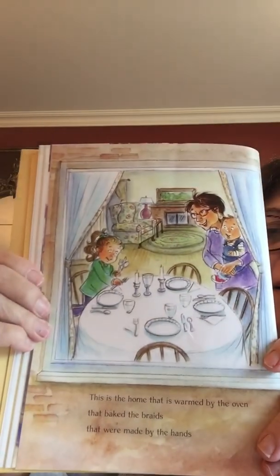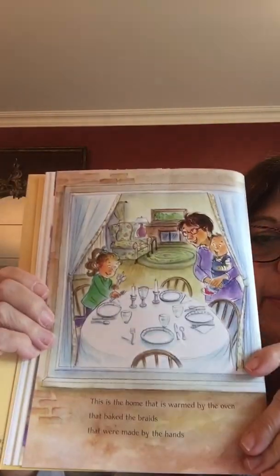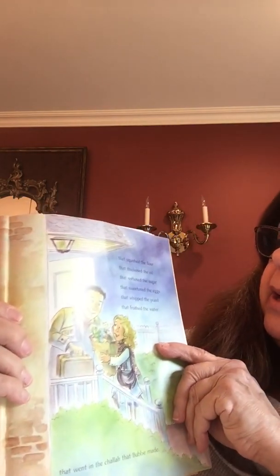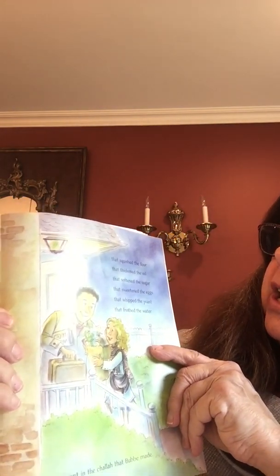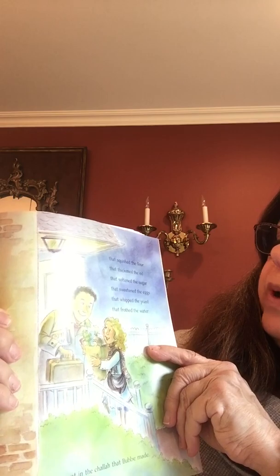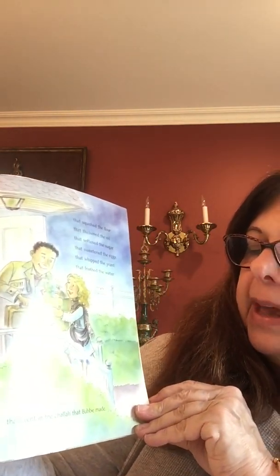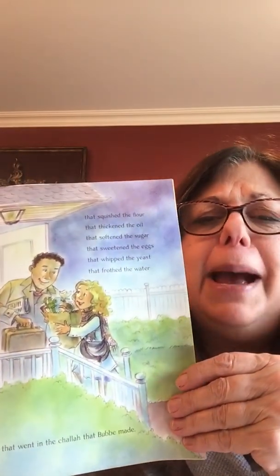This is the home that is warmed by the oven that baked the braids that were made by the hands. They're getting ready for Shabbat, right? That squished the flour, that thickened the oil, that softened the sugar, that sweetened the eggs, that whipped the yeast, that frothed the water, that went in the challah that Bubby made. Oh, excuse me, that Grandma made. The book actually did say Bubby. I changed it to Grandma.